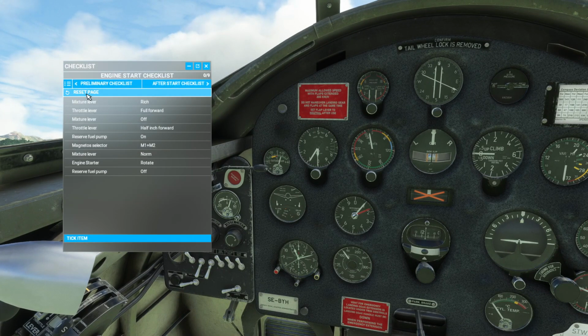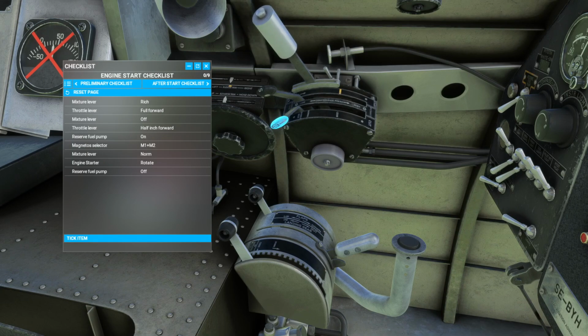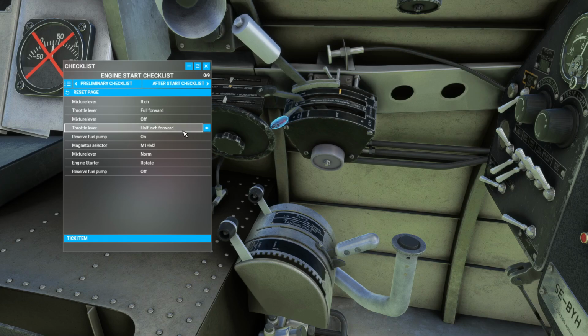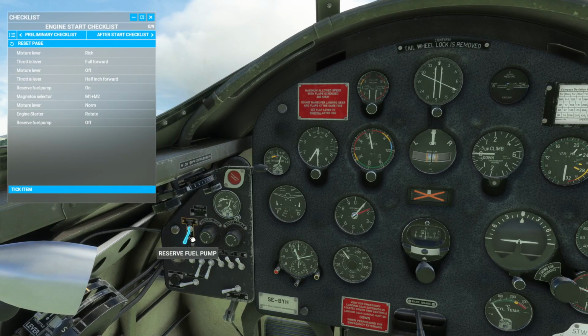We're going to skip it. Oh, what's engine start? This is engine start. We'll be careful. We'll get ahead of time. So mixture to full. That's full. Prop is fine. And throttle is half an inch forward. So there we go. Throttle is half an inch forward. Reserve fuel pump to on.